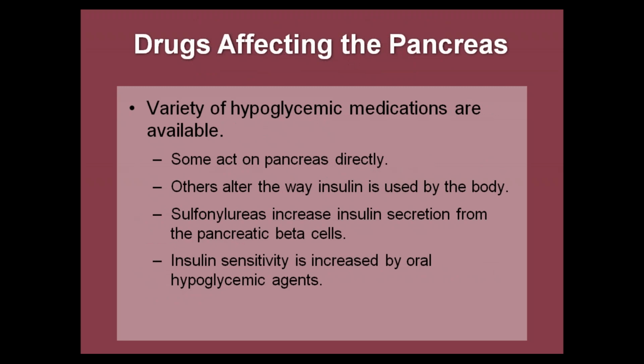So, drugs affecting the pancreas. What's the big one that we run into? I mean, what's like numero uno? Insulin. Yep. So diabetics, two kind of major classifications of insulin, right? We've got our short acting and our long acting.